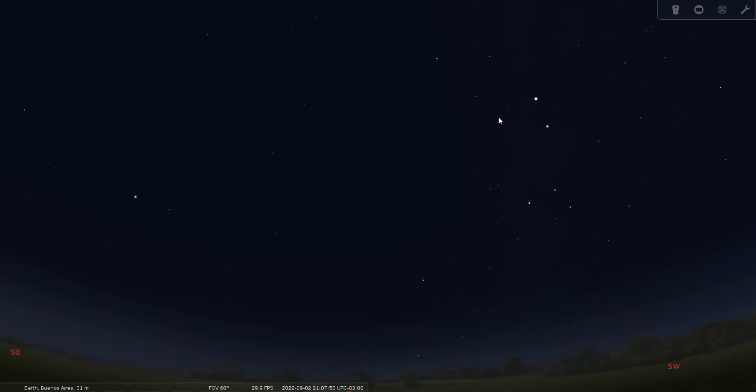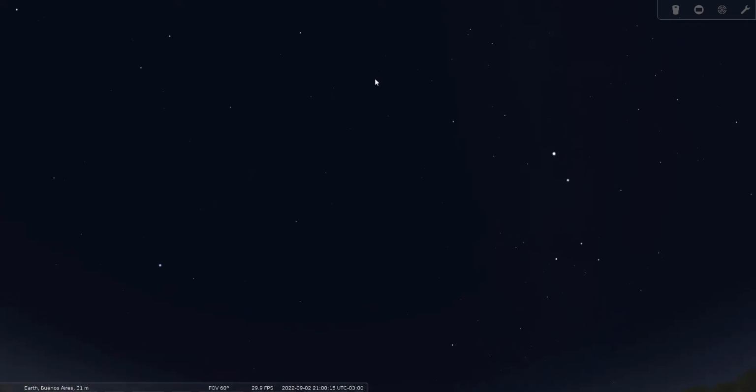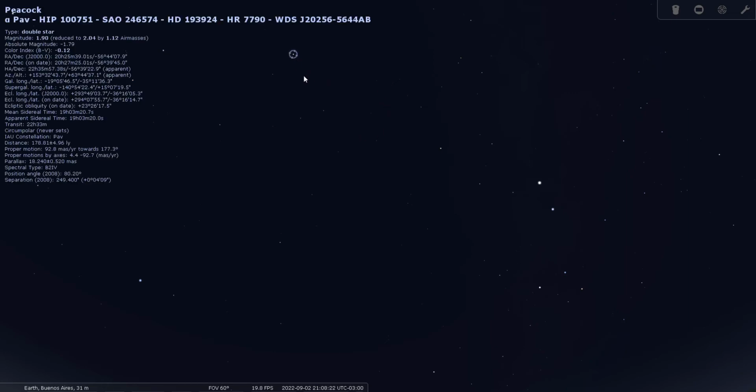but setting up Crux in your mind as noon on our big celestial clock will help you then find Pavo, which would be at about 9 o'clock, no matter what time of year it is. So here in September, Crux is over here in the southwest. If that's noon, 11, 10, 9 would be about here. So look in the 9 o'clock region for a moderately bright star, kind of off by itself, and that would be Peacock or Alpha Pavonis. And that's really the only thing in Pavo that stands out.